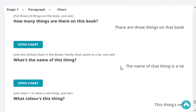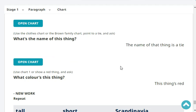What's the name of this thing? The name of that thing is a pen. Very good. What color is this thing? That thing's yellow.